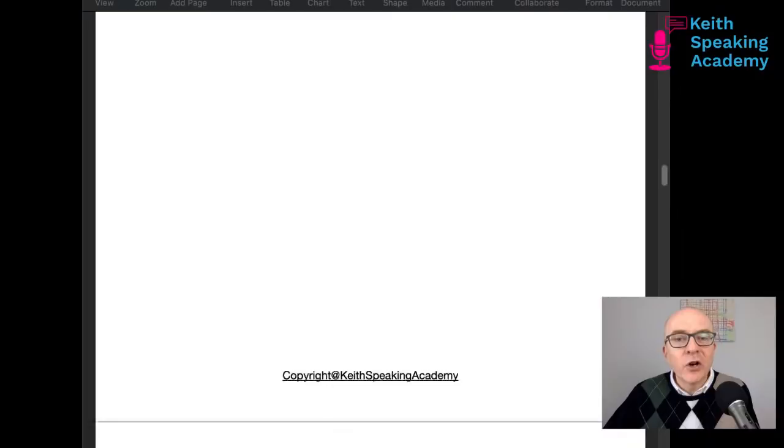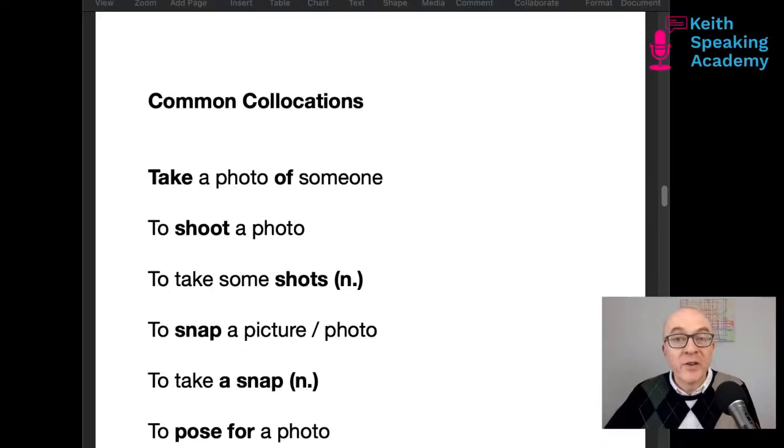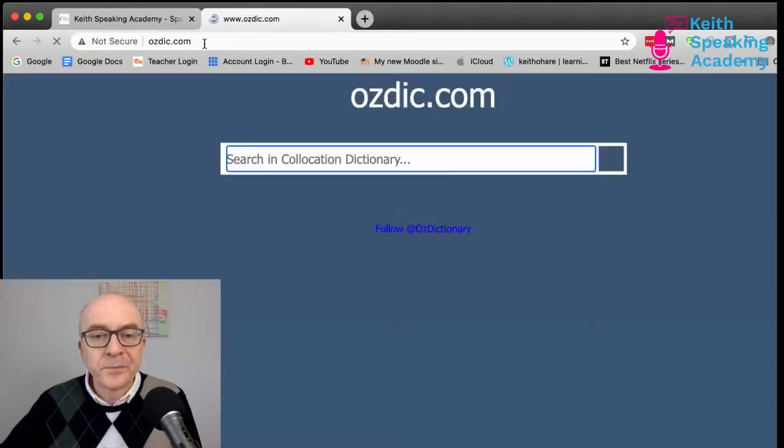I'm going to have a quick look at collocations with you, right? And I did ask, if you're on Facebook, I asked you to share some collocations using the OSDIC tool, right? It's one of my favorite tools for doing collocations. If you're not sure, a collocation is two or three words that commonly go together. And if you don't know OSDIC, go and check it out. Oh, look, looks like Halloween's coming. Surely not yet. But if you go to www.osdic.com, it's a collocation dictionary.